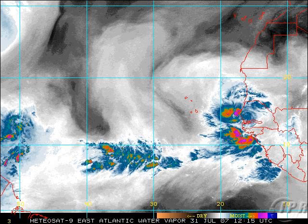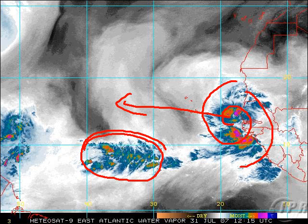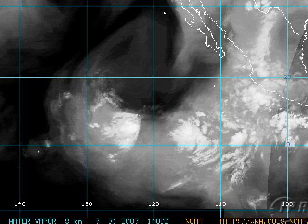You can see off Africa, a pretty decent wave just moved off. This could be our next system, and another could be moving off as well. We have another wave to the south, and there's our system here, which, by the way, if it became a storm, would be named Dean. And so we may be dealing with Tropical Storm or even Hurricane Dean if the system develops over the next several days.